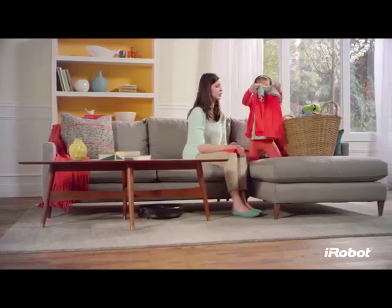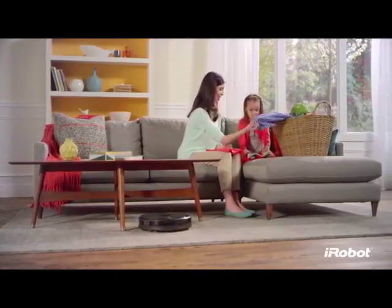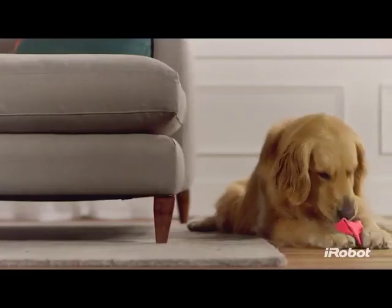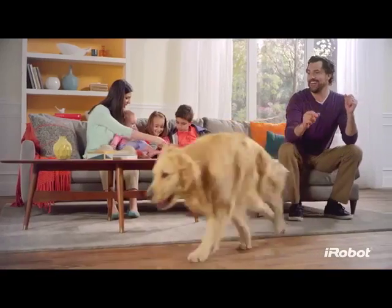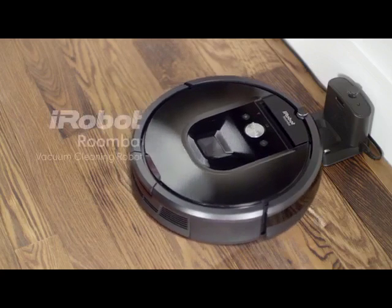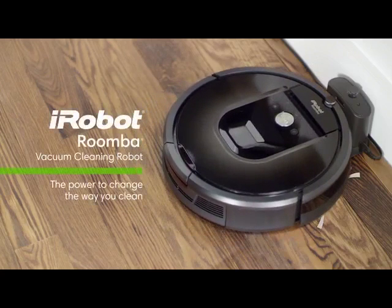In short, the Roomba 980 takes care of all the hard work on the floor, leaving you free to take care of the other things life sends your way. For beautifully vacuumed floors every day, throughout your home, the Roomba 980, the power to change the way you clean.